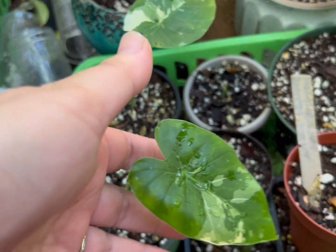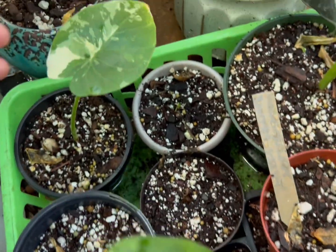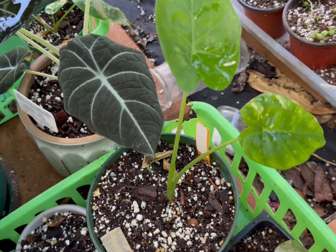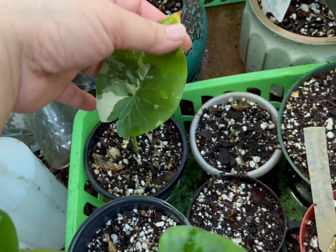Right here is my baby Gagiana. These are my baby Gagiana. So if you wanna buy some, just let me know. I am here in Jacksonville, Florida, and I will share you some of these.